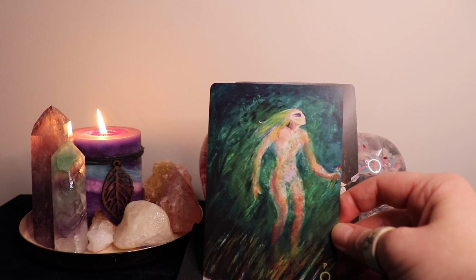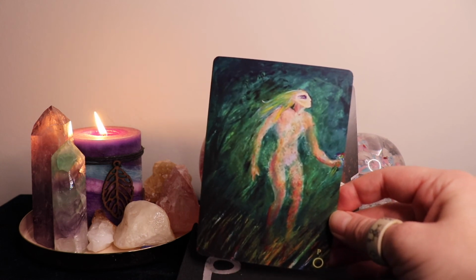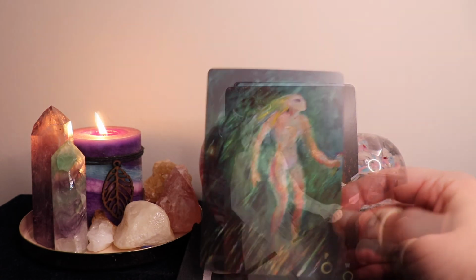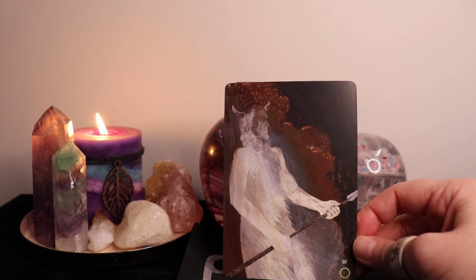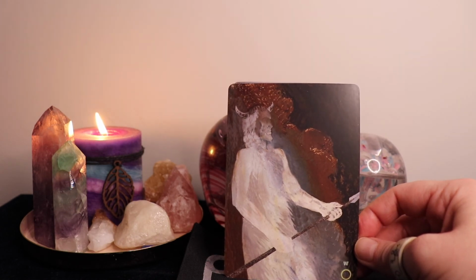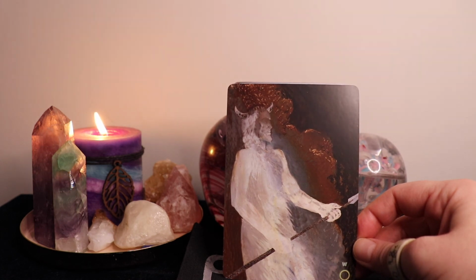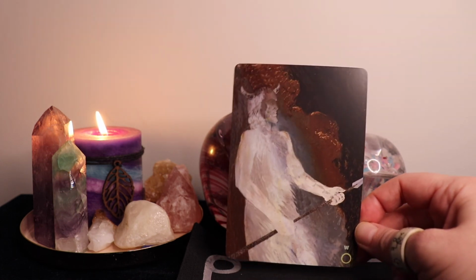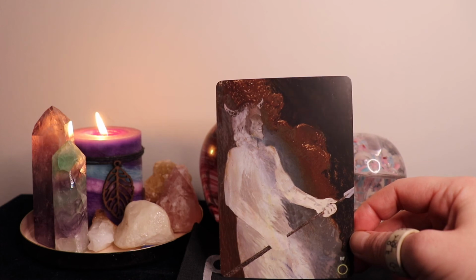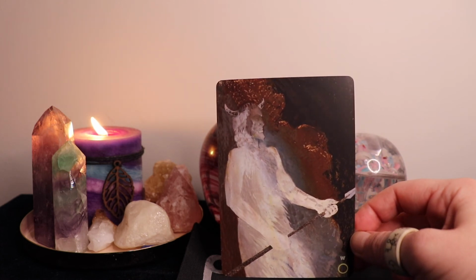Here I can just simply think of grounding, being grounded in the earth, in the page of earth. Even though this is the warrior of earth, he's holding back. He's not aggressive. He's not, you know, pushing forward. He's just holding his ground. He's holding that spear for survival, not for conquering.